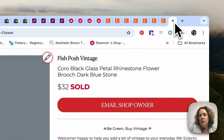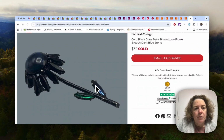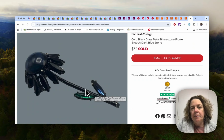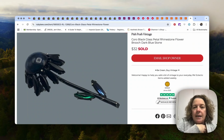And then just one little sale over on Ruby Lane. This was a Coro brooch, very unusual with the black coloring, the really dark stones, the dark blue stone. Anyway, sold for $32. I had gotten this in a jewelry lot I bought from another reseller, someone thinning out their collection in any case.